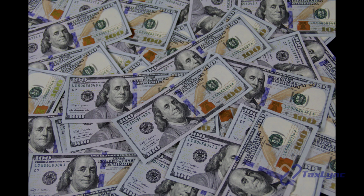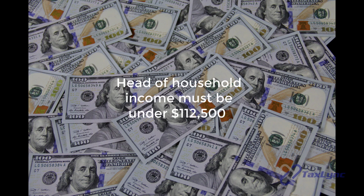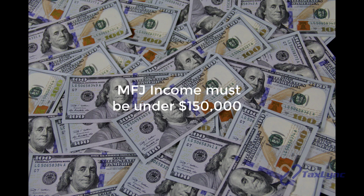Now, let's talk about who's eligible for a stimulus check and how much those checks are going to be. Each taxpayer that falls under the phase-out limit will receive $1,200. Also, for each qualifying child, you will receive an additional $500 for each child. So, what are the phase-out limits? Well, anyone with a single filing status must make under $75,000. Head of household filing status, the limit's $112,500. Married filing jointly, the limit's $150,000.